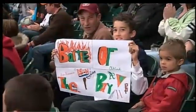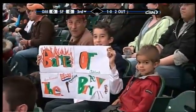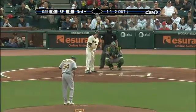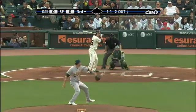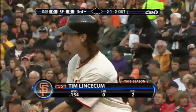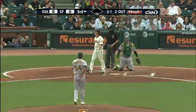Here's Lincecum. He's into it. Yeah, they both worked on that. Yep. Get their orange and green going. Nice job. 1 ball and 1 strike. Lincecum is 4 for 26. Rowan on deck should Lincecum reach. Swing and a miss. 2-2.